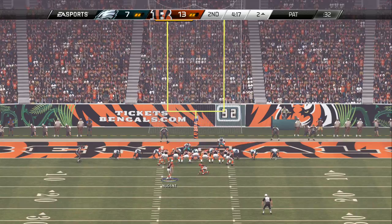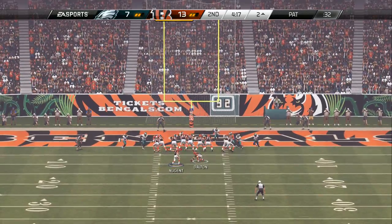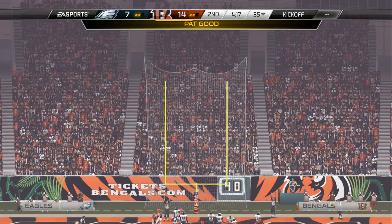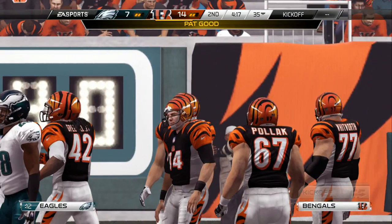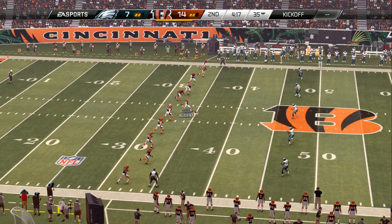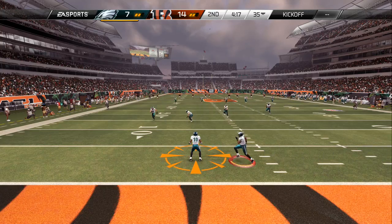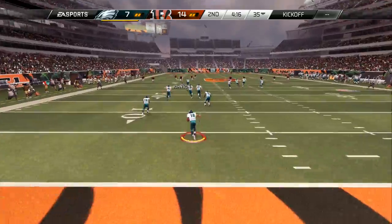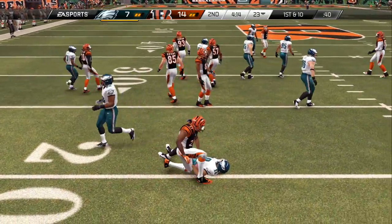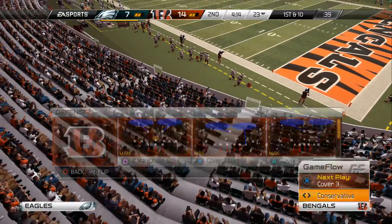The Bengals lined up now for the point after. Add the extra point. The kick is good. Bengals ready for action. DeSean Jackson with a chance here on the kickoff. Able to move past the 20 and brought down at the 23.